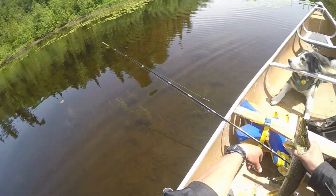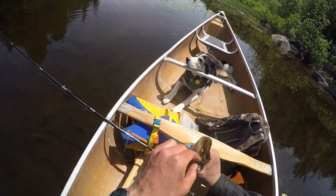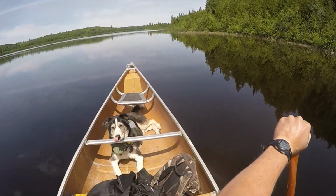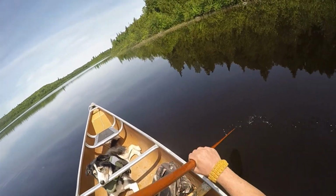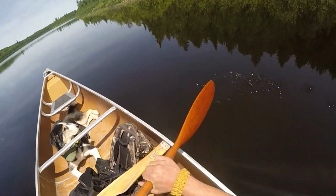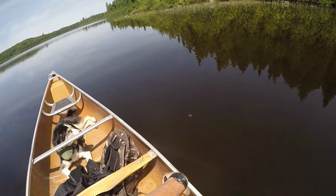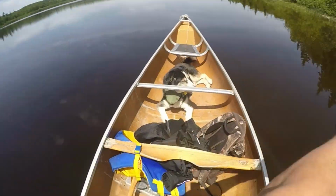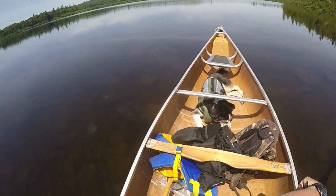It's been productive on the first run, worth a second try, that's for sure. I'm quite happy with today so far. Beautiful weather, couple pike, and limited biting insects to speak of. So now my job, once I get back to camp, I'm going to hydrate and process those cattails and make myself some tea.